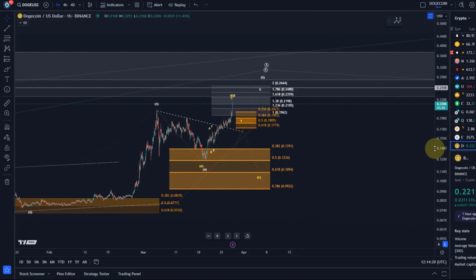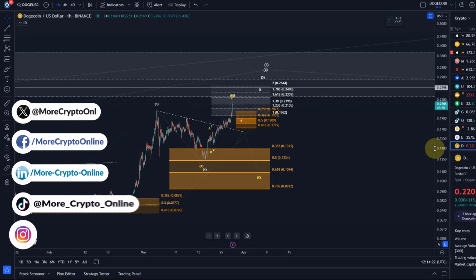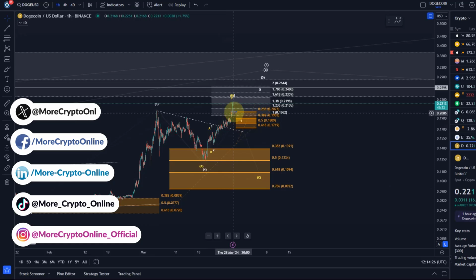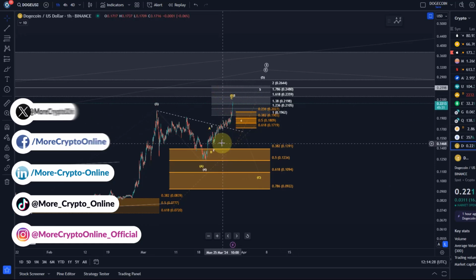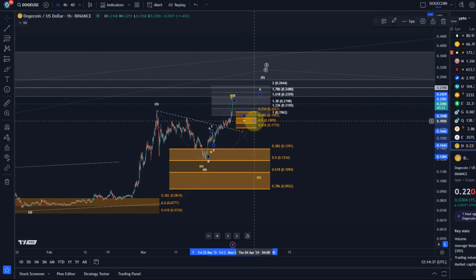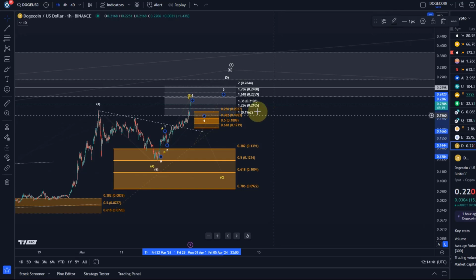So Doge actually reached the first ideal target for that third wave that we talked about, but morphed from something that looked very, very choppy into something that looks very impulsive. The support areas have been holding, and now we have the chance that a wave 4 starts soon. So let me explain what we discussed and what the parameters are that we need to be watching.